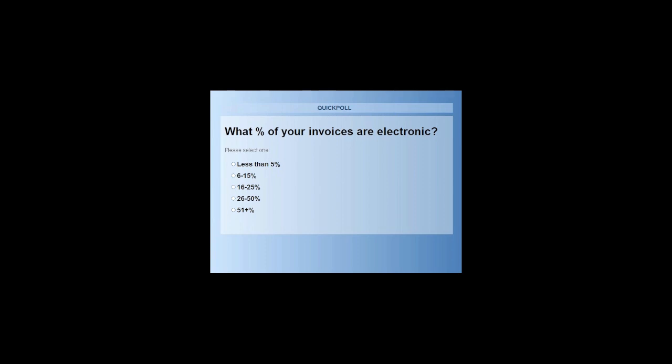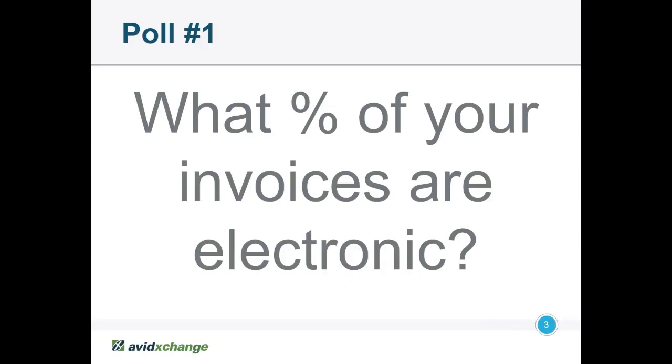With the percentage of electronic invoices, generally the question is, are you getting any invoices that are being emailed in? Are you getting any invoices that are on maybe a spreadsheet or some kind of EDI? Are you getting any invoices that are coming other than paper is really what I'm looking for. Once that's finished, if you can just close that, great.